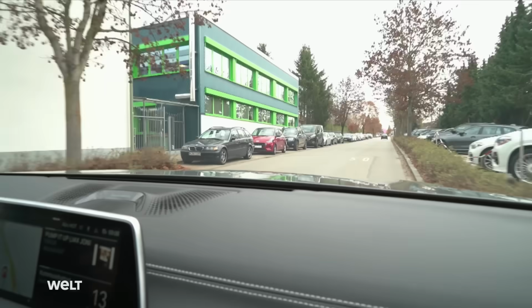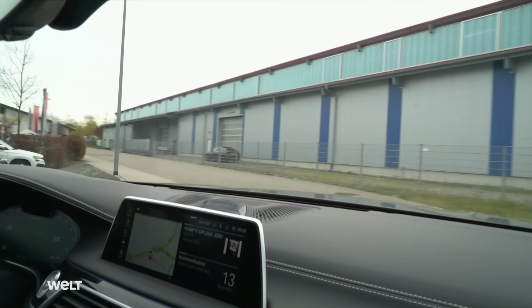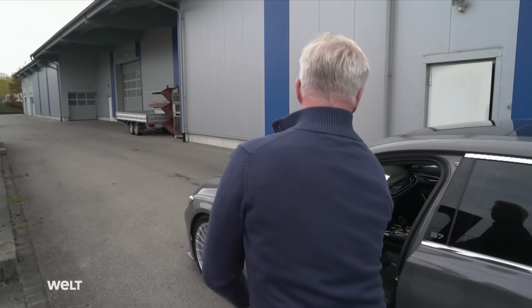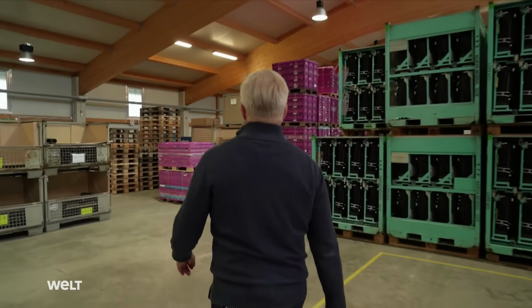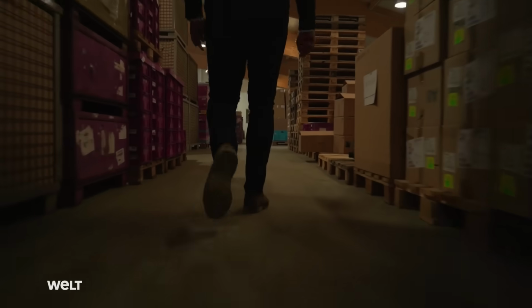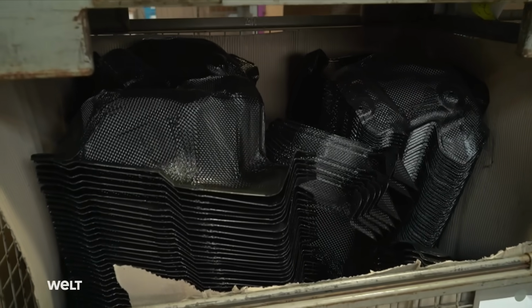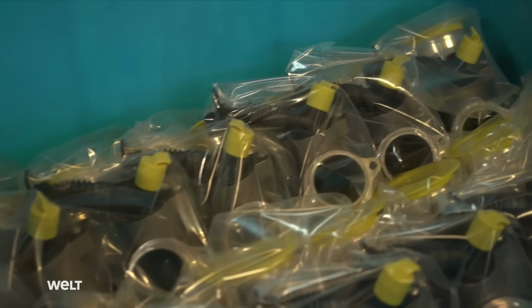Alpina is also the supplier for its own parts, which will then be installed at the German or American BMW plant. A logistical challenge. Even one small missing screw might bring a 100-meter-long assembly line to a halt. You get a sense of this responsibility when you enter the fabrication hall in Buchloe. A huge quantity of sub-assemblies and individual parts are stored here in this 1,200 square meter facility.